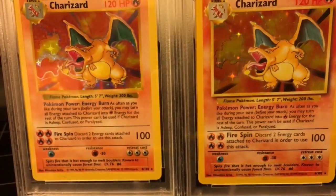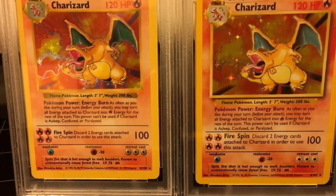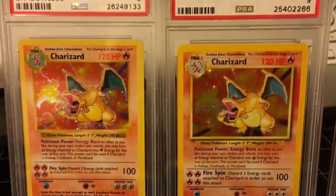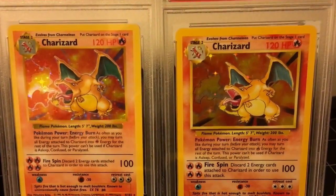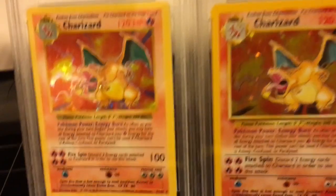Also, the text is slightly different. You can see Fire Spin's a little smaller than on the right. The energies are slightly different. They're a little darker on the Shadowless. The HP is a little thinner on the Shadowless. Also, in the background of Charizard, there are black lines, where on Shadowless it's more purple.